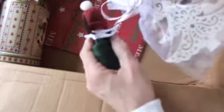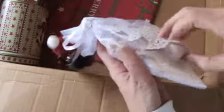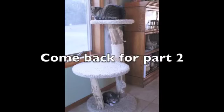Oh my goodness. I hope I haven't been missing tags. Oh, look at this yummy bag. Oh, isn't he cute with his little shovel? And oh, these are all wood. Look at that tree. Oh my goodness. And all kinds of things. Okay, we've got to open it up. Open, open, open. Comes the time for Christmas.